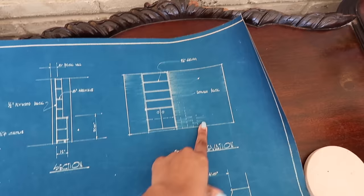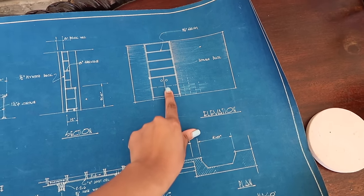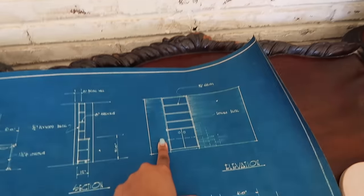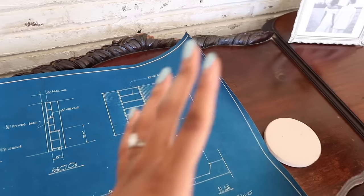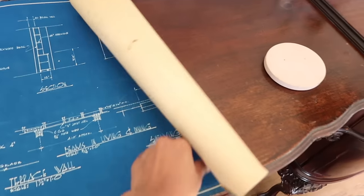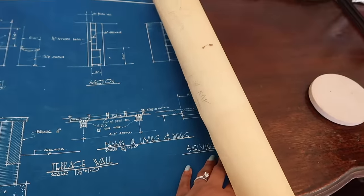And here we are in this room, the Roman brick right here. And then this built-in thing right here. And then brick on the other side, which is really cool. I mean, when I tell you everything is in here, it's in here. Shelving in the den. So yeah, I love these plans so much.